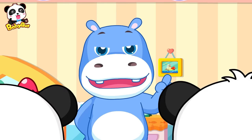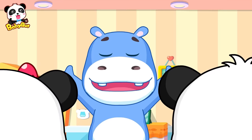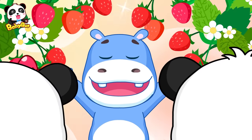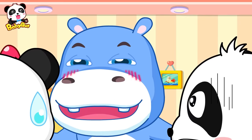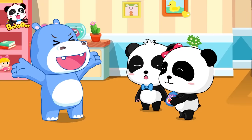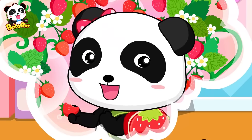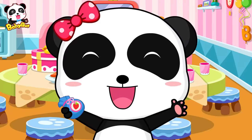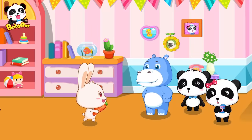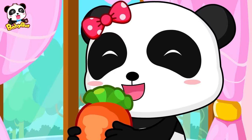By the size, these are strawberry seeds. If you plant them, you'll have lots of strawberries later on. What do you think? Sounds good? Yes! I knew you'd like it! You can eat strawberries with the strawberry backpack on! Wow, I'm so happy! Mew Mew, I want to give you my favorite carrot! Oh, thank you, Momo!